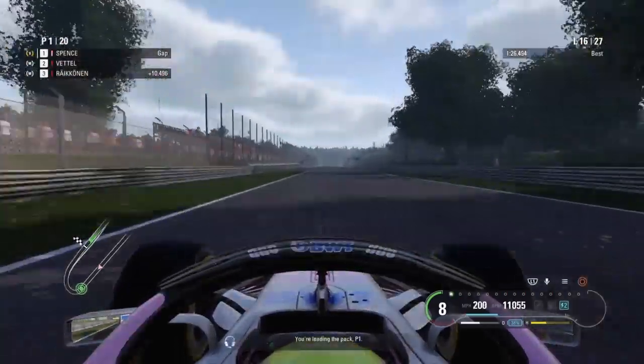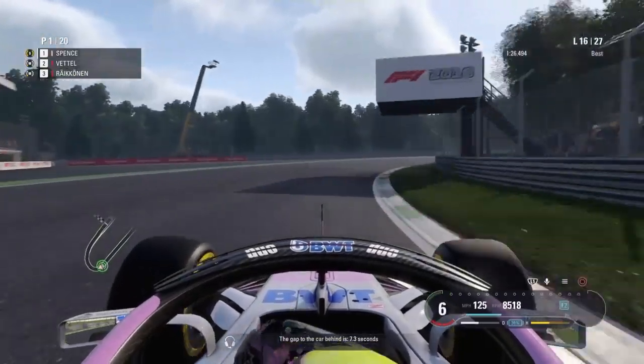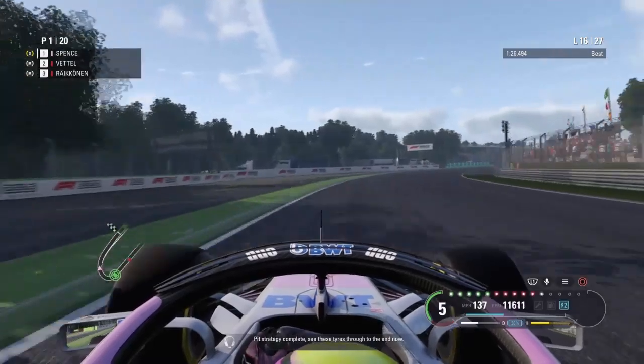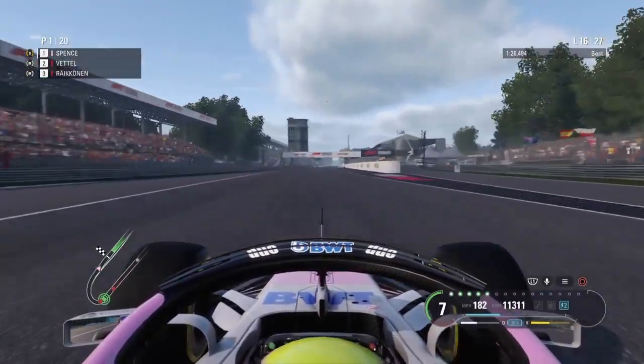Leading the pack, P1. Vettel behind. The gap to the car behind is 7.3 seconds. They're on fresh mediums. Pit strategy complete. See these tyres through to the end now. 12 laps to go.